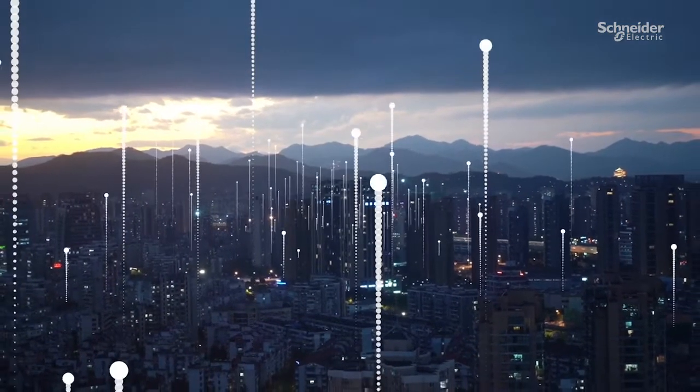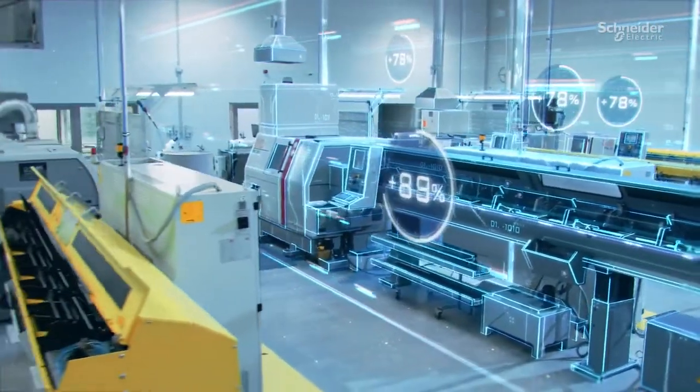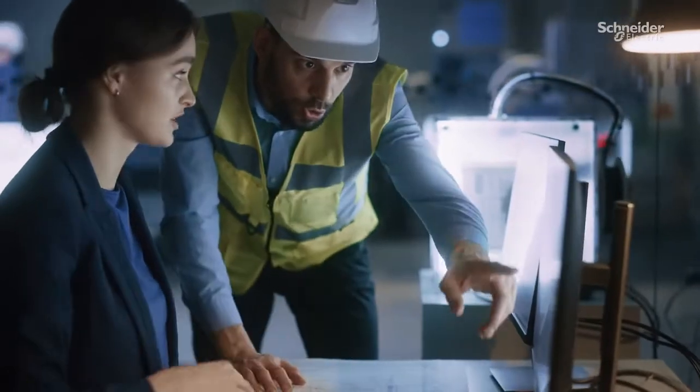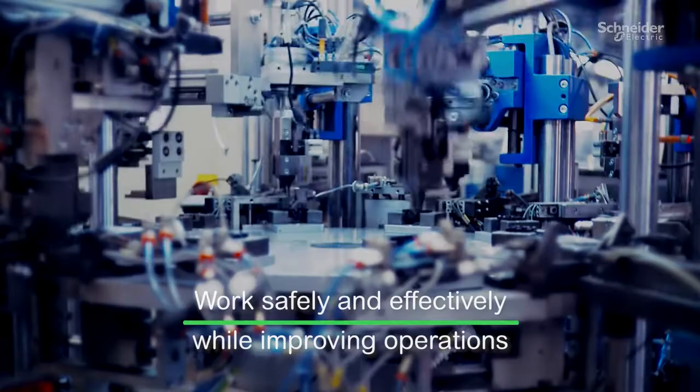Today, industry is powered by digital technology. Across manufacturing, unprecedented amounts of data are gathered by smart products and business systems. But how do you make sure workers can access the insights generated to do their jobs safely and effectively and improve operations?